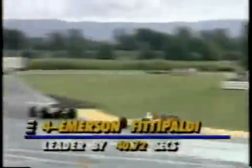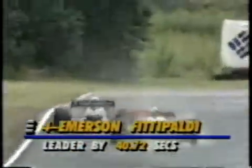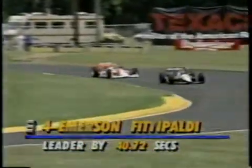We're back in a rainy but somewhat drying Portland. The Budweiser G.I. Joe's 200, round 7 of the PPG IndyCar World Series for the IndyCars. Emerson Fittipaldi leads. Nigel Mansell runs in second place, and the reason for that is that Paul Tracy came in and made his final stop, and in doing so, he decided that something he should not do is change tires.